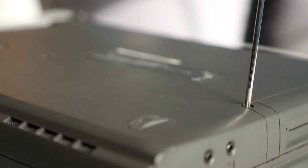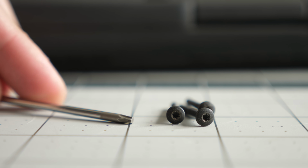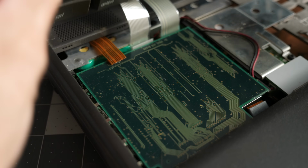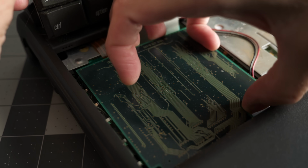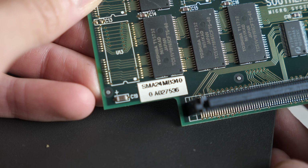I started by taking apart the 3400. 3 Torx T8 screws hold in the keyboard. In fact, a T8 is the only screwdriver I'd need throughout the entire repair. From there, I could flip up the keyboard with the help of a spudger. Underneath, I found a RAM expansion module, which listed itself as being 24 megabytes. Along with the machine's 16 megabytes soldered to the motherboard, this would have brought the system to a total of 40 megs, a healthy amount for 1997.